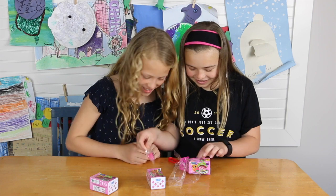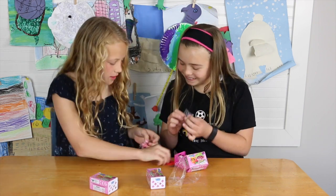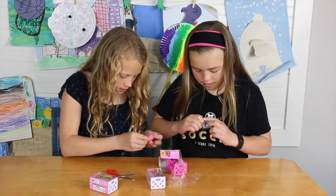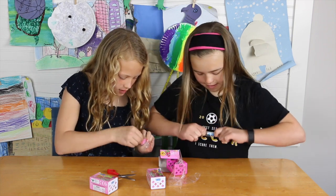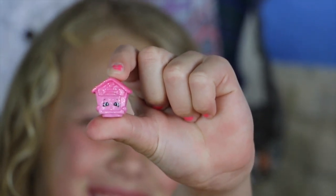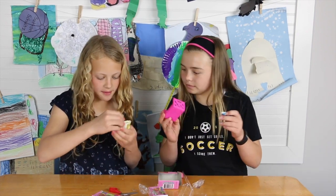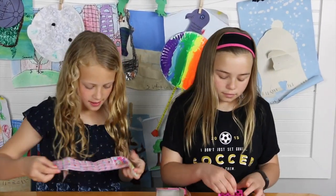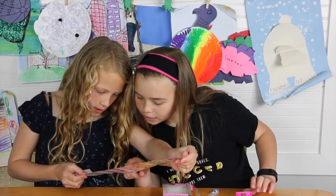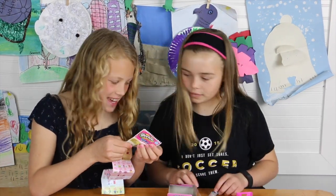Ooh, a sparkly pink doggy house. Doggy house in a blue and purple shoe. Here's one. This one's sparkly. This one's pretty. And yep, there's a collector's guide. There's always a collector's guide. Always. Okay, there's a little doggy house. Where's the doggy house? Right there. Here it is, Pup E house.